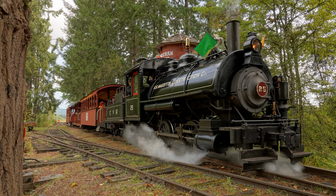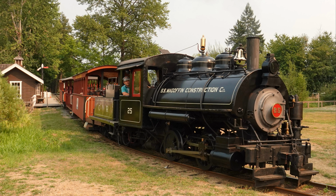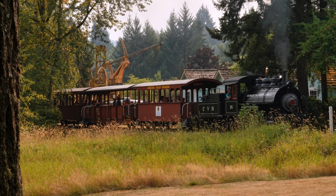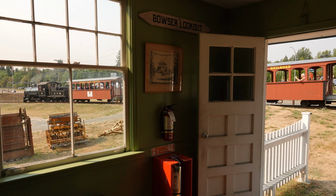Welcome to this episode of my Samson steam series. Samson is the nickname for the number 25 steam locomotive that pulled the visitor train on the Cowichan Valley Railway on weekends during summer 2023. That's at the BC Forest Discovery Centre in North Cowichan on Vancouver Island.